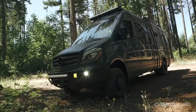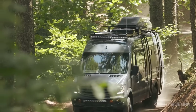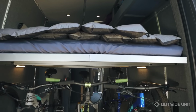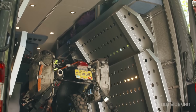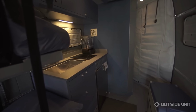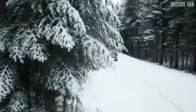Number 1. Outside Van. Outside Van are a conversion company based in Oregon in the United States. They specialize primarily in Mercedes Sprinters and Ford Transits, which is by far the most popular panel van choices of van lifers and adventurers. They can create you something completely custom, be it for working on the road or, like the majority of their customers, adventure sports. They can add spaces for your surfboards, skis, and yes, even your snowmobile.